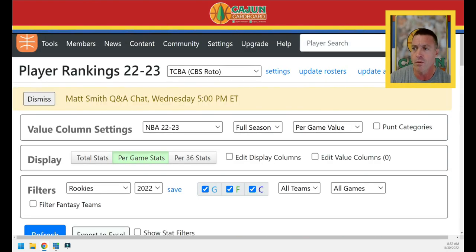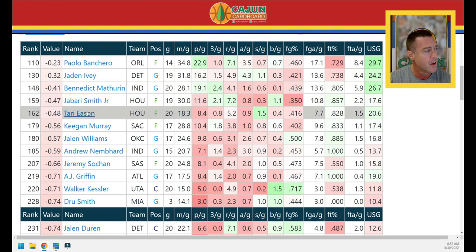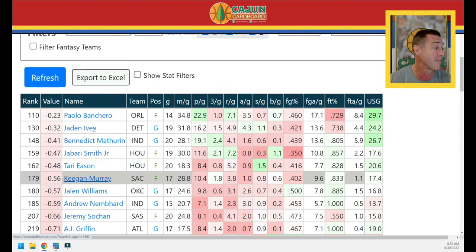Let's talk about PER real quick, okay? I said I wanted to talk about a little bit of how the rookies look from a fantasy perspective. You've had it pulled up there. There's your rookies right there. Again, Tari Eason's ahead of Keegan Murray despite the fact he plays 10 minutes less. That's a good sign for Tari Eason, a bad sign for Keegan Murray.